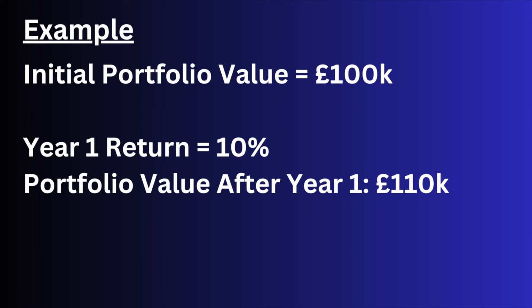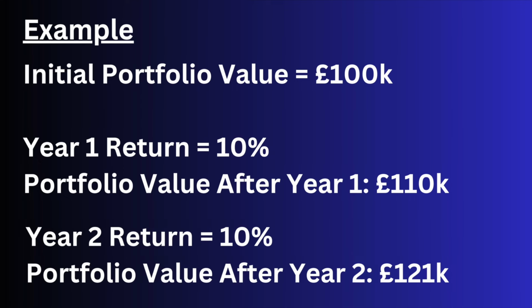And the best bit is that I can then get a return on the return. As in year 2, if I made a 10% return again, I get a return of 10% on 110k, given an investment value of 121k at the end of year 2. This is the magic of compounding, and that's just over 2 years. So you can imagine how this trend continues, like a snowball. Of course, the compound effect works for smaller amounts too, but it's just not as powerful as at 100k.